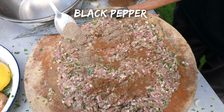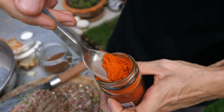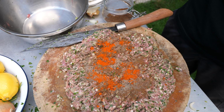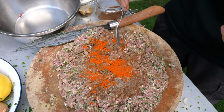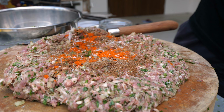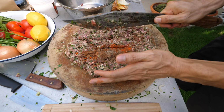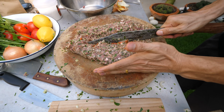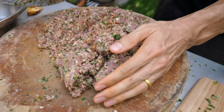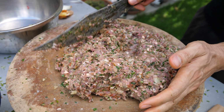Black pepper goes on. A little bit of cayenne pepper for a little extra spice. This is optional. Maybe a bit more. Okay, that's good. Salt goes on. And let's mix and pound one more time. Meat chunks, meat particles are flying all over the place as the meat gets kind of sticky.